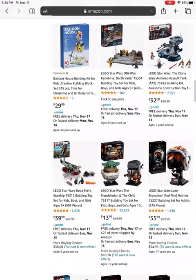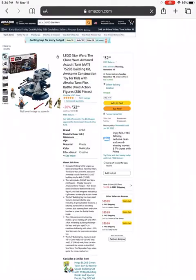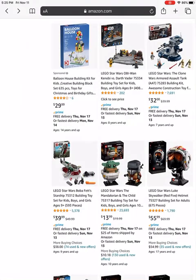Next up, we have the LEGO Star Wars Clone Wars Armored Assault Tank, the AAT. It is set 75283. It's 20% off, which is great. It's got some good characters in it. The clone in the set is particularly unique, and it's got some great minifigures and a relatively famous build.